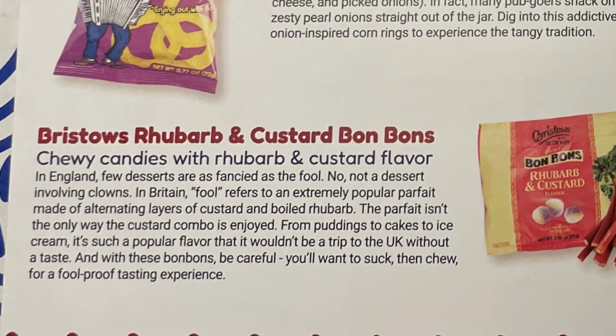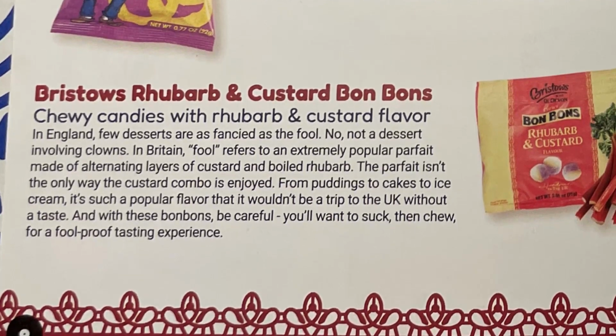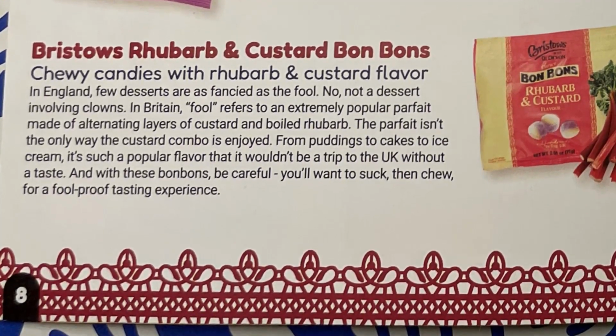This one is Bristol's Rhubarb and Custard Bonbons. Chewy candies with rhubarb and custard flavor. In England, few desserts are as fancied as the Fool. No, not a dessert involving clowns. In Britain, Fool refers to an extremely popular parfait made by alternating layers of custard and boiled rhubarb.